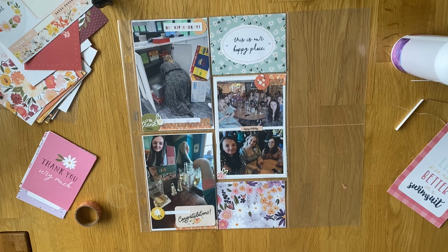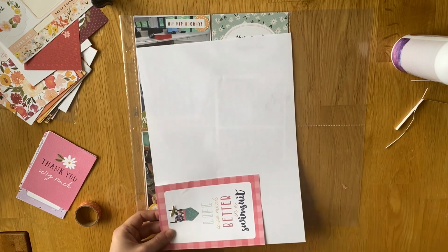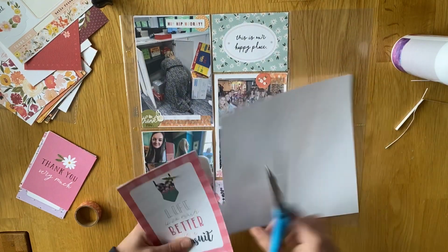So I leave it quite bare. I just put some washi tape, and I put a little round sticker, and then I put a little floral sticker, and there was actually a happy birthday word sticker on there as well. So I put that in the middle. So that is the middle section.